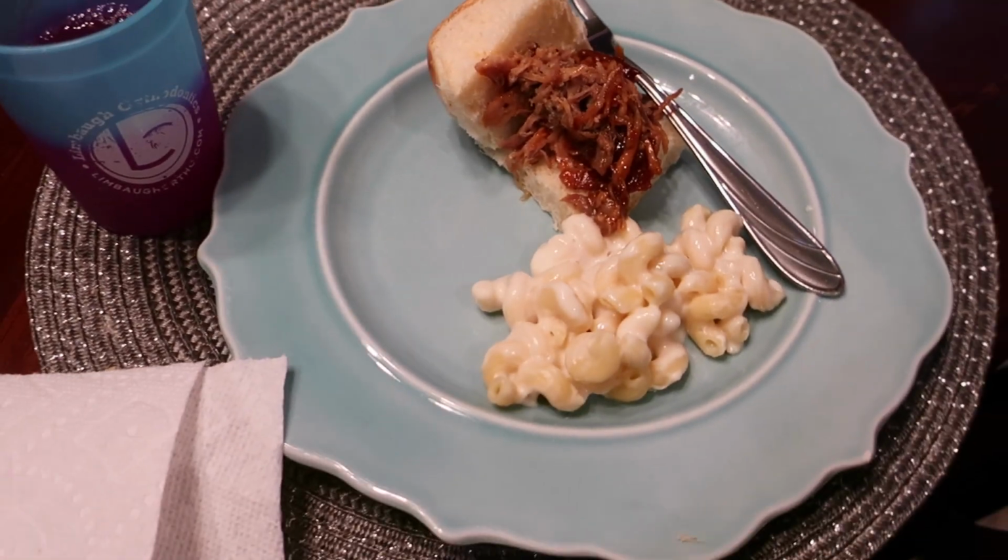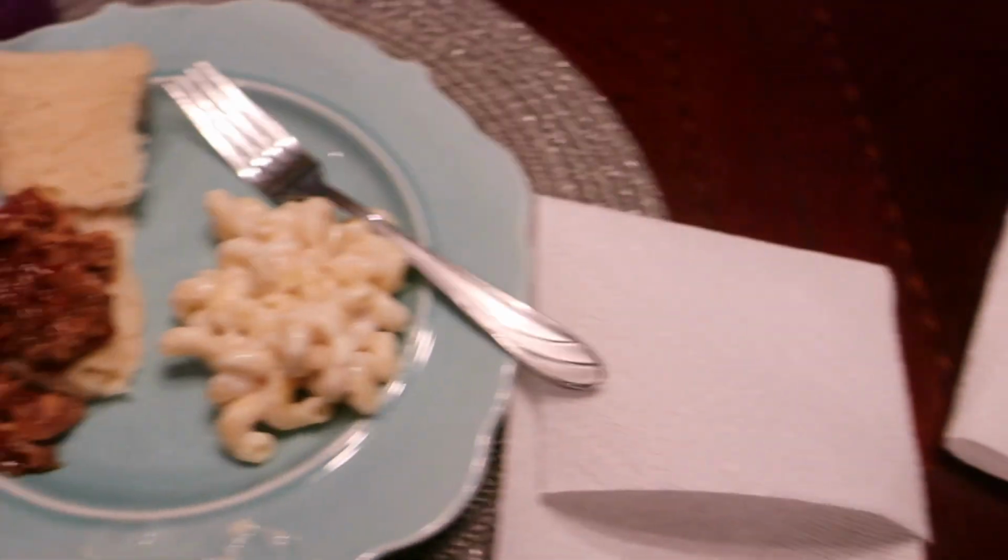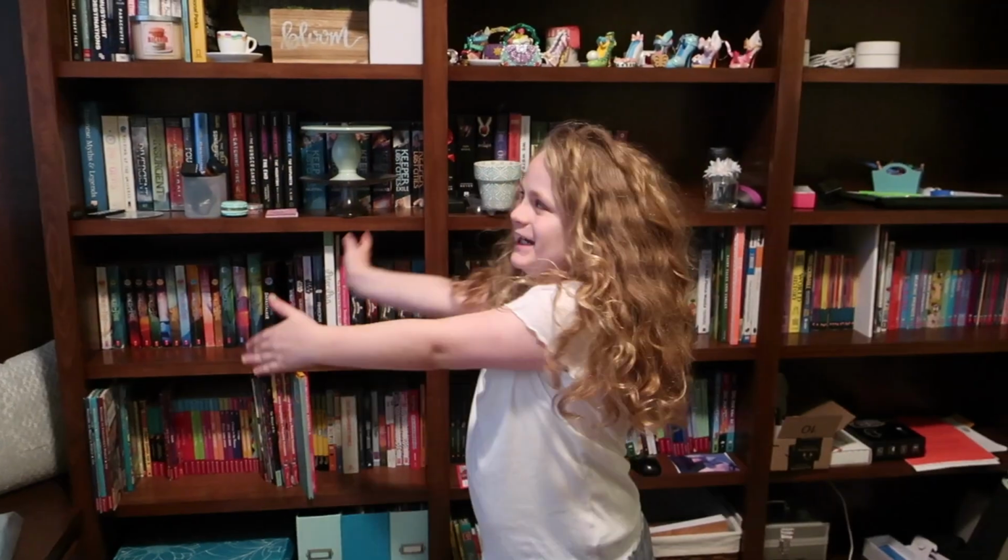Oh, that's dinner's done. So this is what these look like with the mac and cheese and just on the slider buns.